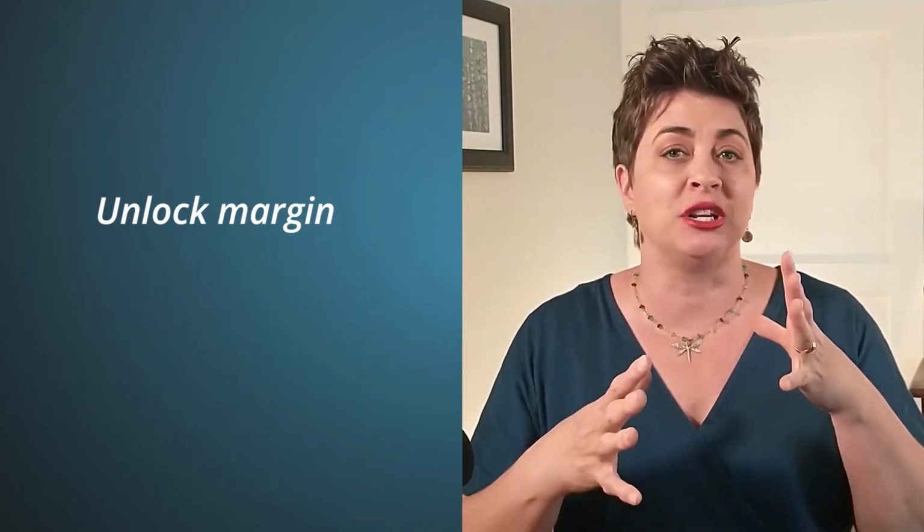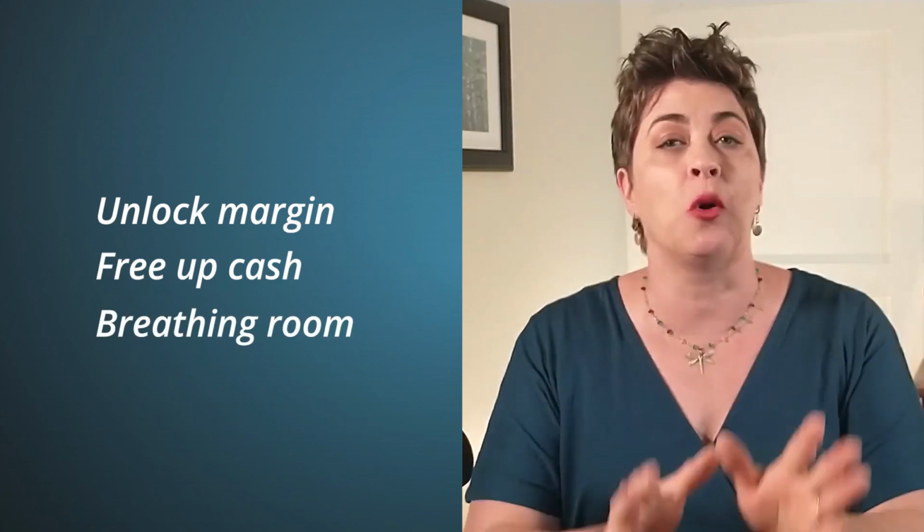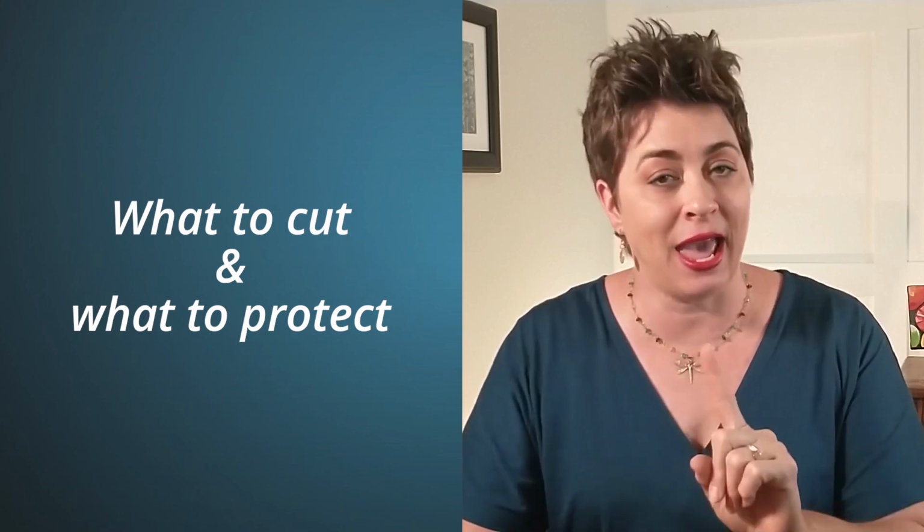When margins get tight, the knee-jerk reaction is to start slashing whatever looks big on the P&L, but blanket cuts rarely solve the problem. So here's the good news. Cutting costs doesn't have to mean cutting deep. Strategic cuts can unlock margin, free up cash, and give you breathing room to grow even in a tough market. The key is knowing what to cut and what to protect. We're not just trimming. We're making intentional strategic decisions that protect growth and unlock margin.